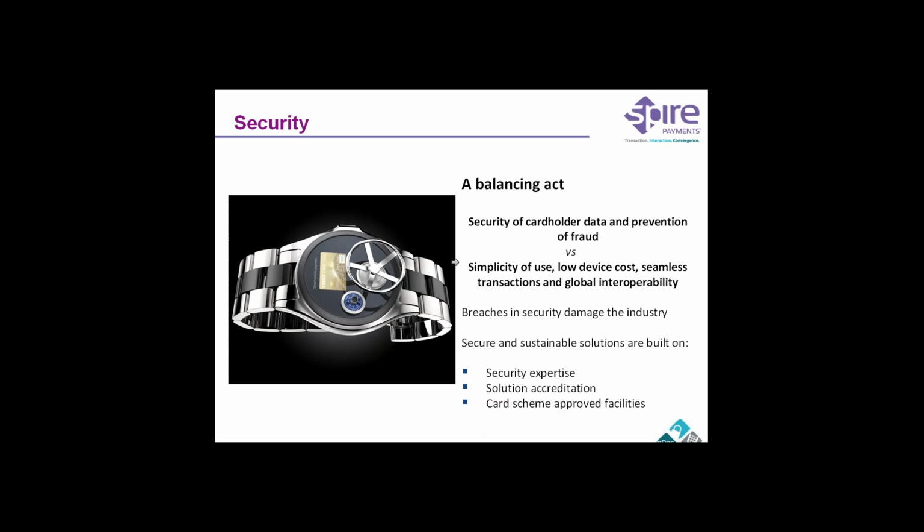It always will be. So what we have is a balancing act of maintaining security, but against that having simplicity of use, low device cost, etc. And quite often these two things are working against one another. As we've seen in the past, not with our products I must say, breaches in security do damage the industry as a whole, and they do damage the propagation of new technologies. So secure and sustainable solutions have to be built on security expertise.